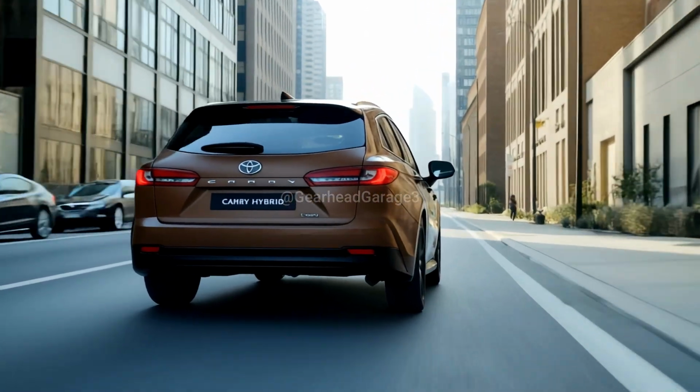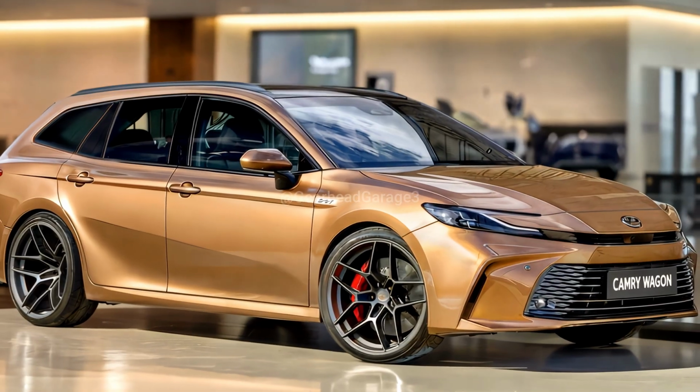Until Toyota surprises us, we'll keep dreaming and rendering this Camry wagon into reality.